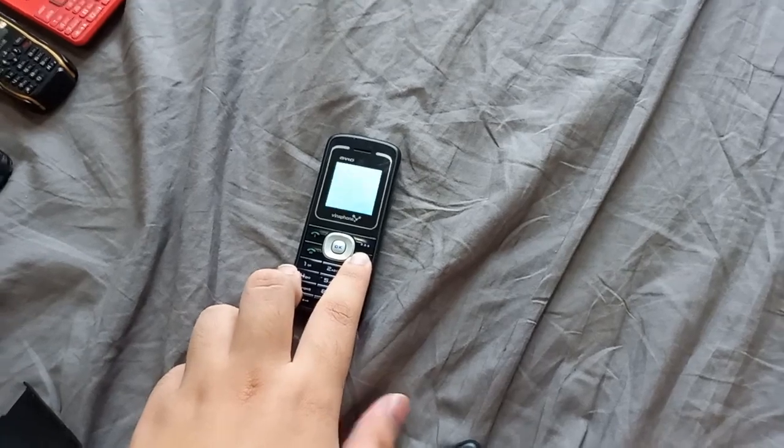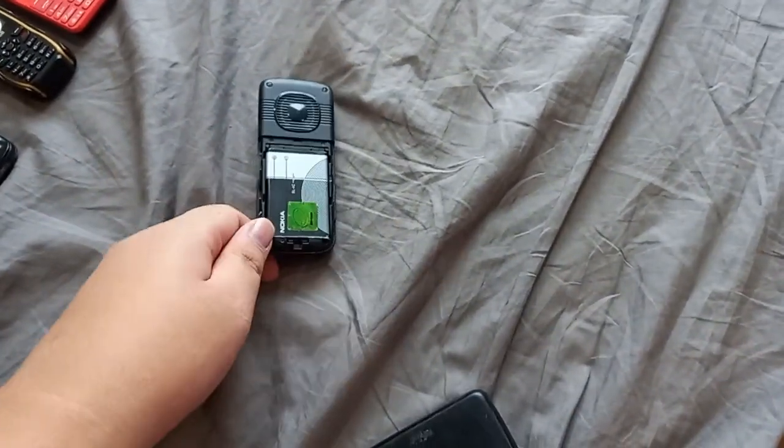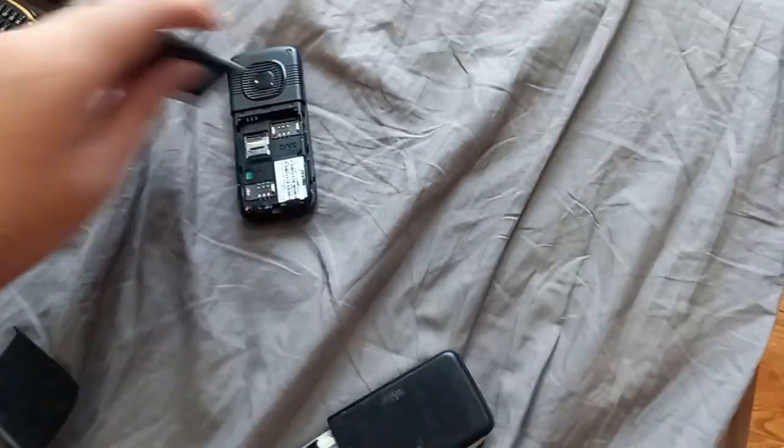I don't have a battery for this one. They take a really proprietary charger for some reason. Like, why? Huawei Mate T210. This one is locked to a carrier and it doesn't bother, so I don't bother turning this one on.